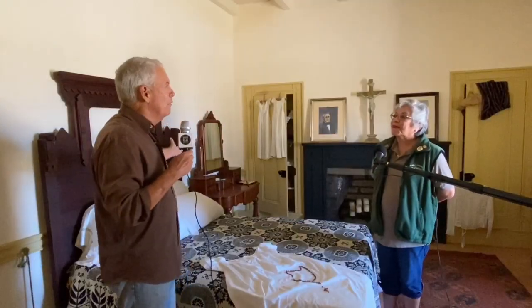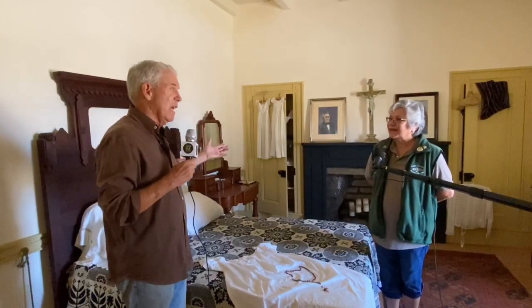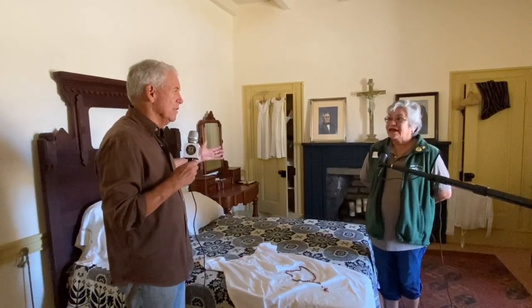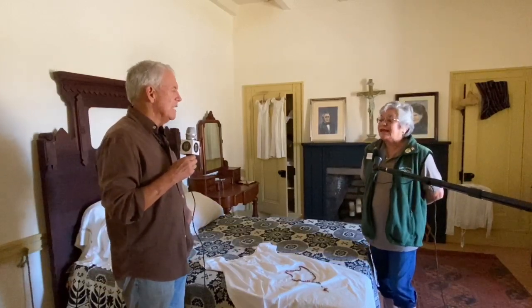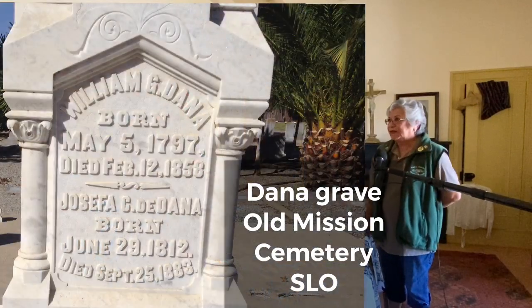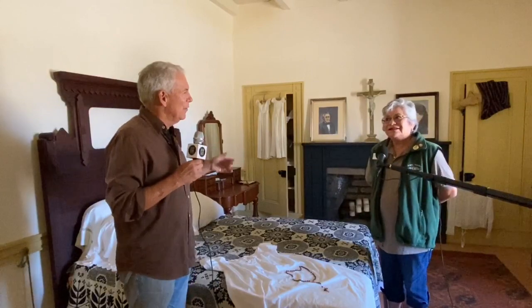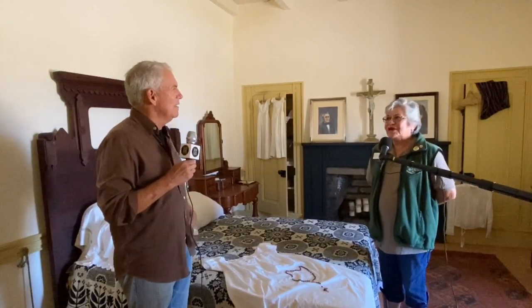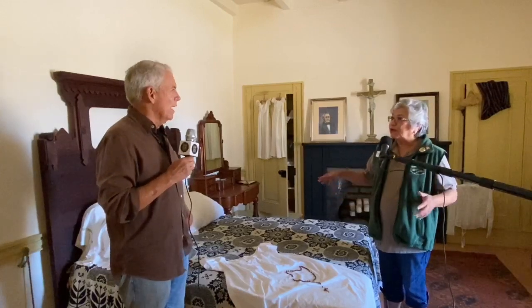Now we're in the beautiful bedroom, Helen. Tell me, you said this has historic relevance because this is the room that the captain died. And that would have been what year? Let's see, 1857. 18 February 1858. So he didn't get to live here all that long, really? No, he didn't. 39 to 58. But a lot of it was in transition, and this was the third house built on the property.